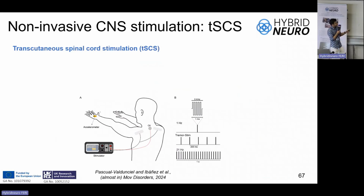And we tested different stimulation frequencies because this was the first time it was done, so we needed to have some exploratory effect. So we had 1 Hz stimulation, which was shown in previous studies with peripheral nerve to somehow reset the tremor. We have this open loop stimulation locked to the tremor frequency. We have stimulation at 21 Hz, and what happens if we stimulate around the beta band? We like beta band. So let's see what happens.